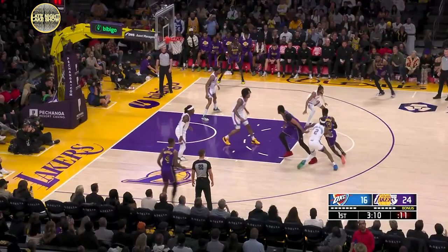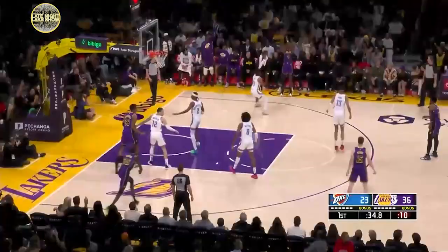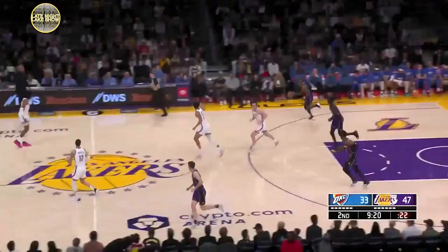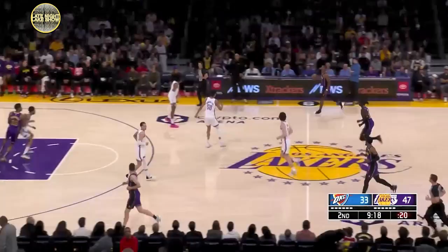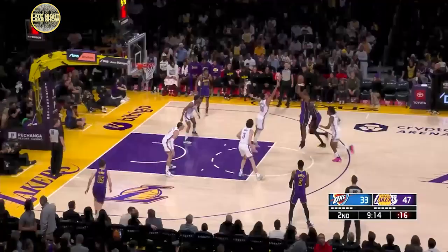Schröder looks for the lob! AD, look out below! And now it's back out to Reeves, who will reorganize. Rolling was Rui, but wide open is Lonnie the fourth. Great find by Reeves and knocking it down, Lonnie. And the Lakers will take control of it in the attacking 47. With the lead, 47-33. Make it 49-33.